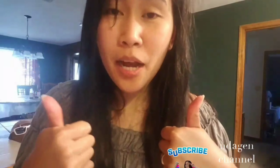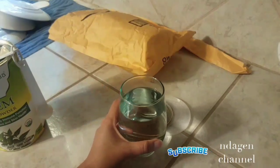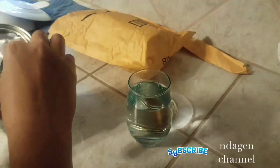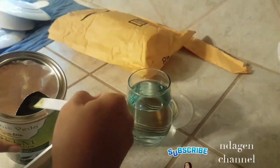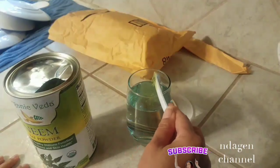Let's go mix it with hot water, see what it tastes like. All right, experiment time. Got me one glass of hot water, said mix with 1/2 teaspoon of this. Okay, so they're completely breaking down, so now it's time for tasting.